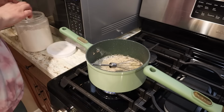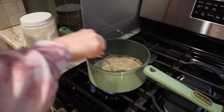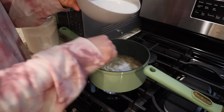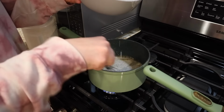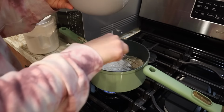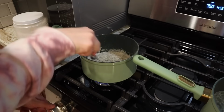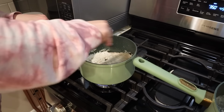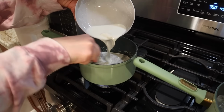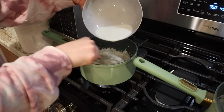So right here I was just adding flour into the butter. I had added the butter, the salt and the pepper, and the Italian seasoning, and I was just slowly whisking in the flour. And then once I got all of the flour mixed in, I added the half and half, and once again you just have to constantly keep mixing it until it gets to the perfect consistency of a sauce.